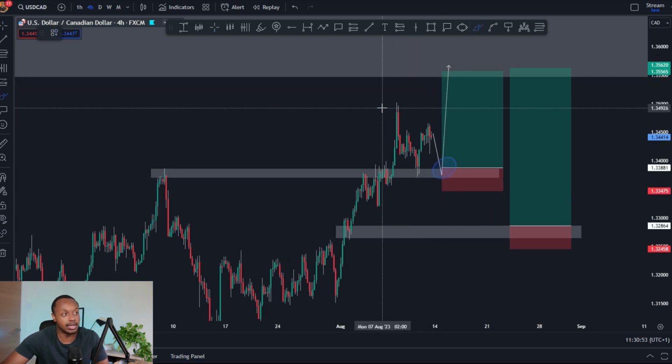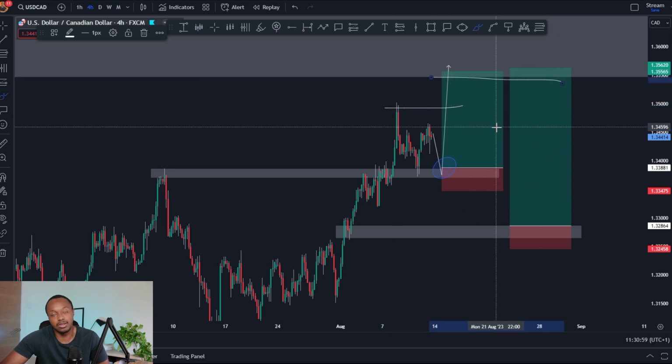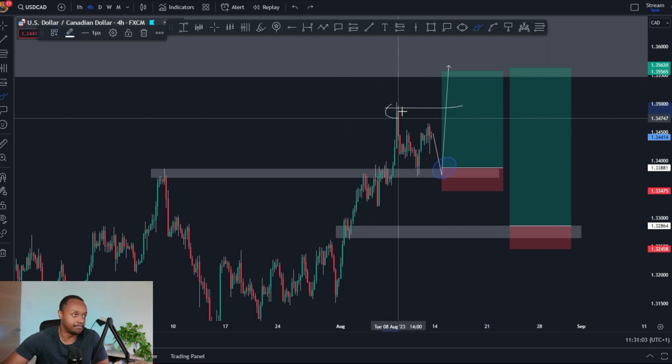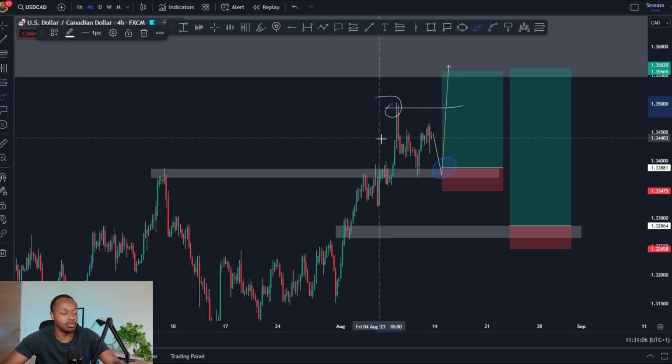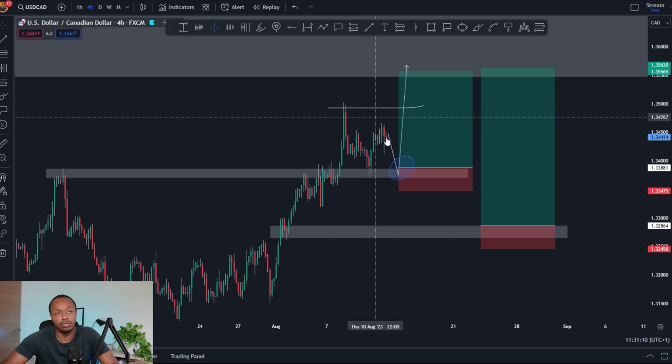Targets, again, logically back to the highs make a lot of sense there at 1.349. But we do have that weekly zone just above us as well. So if you want to push your trade a little bit further, it does make sense. But at the same time, better to be safe than sorry and take your profit in that sensible area. So back at the high does make a lot of sense at 1.349.